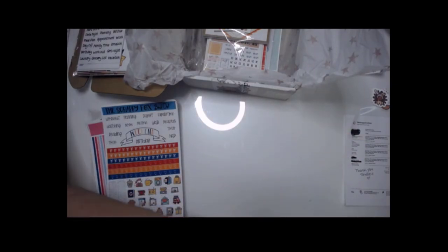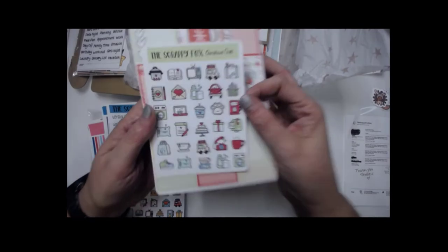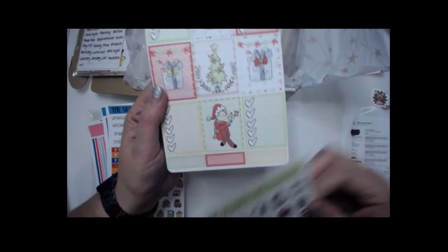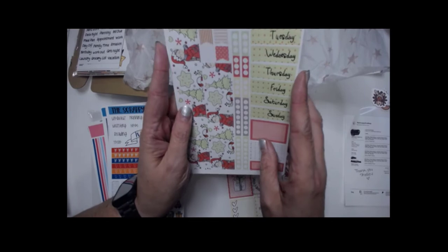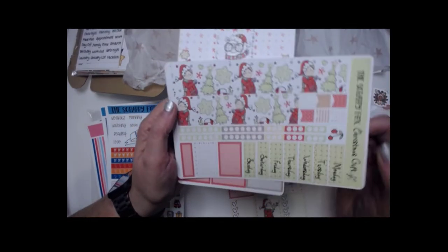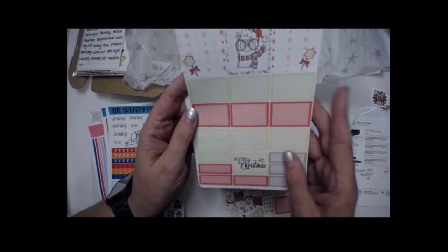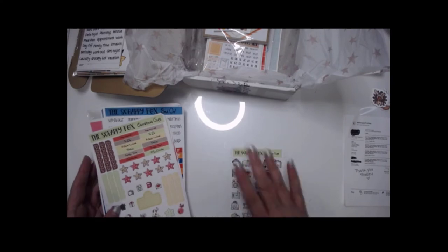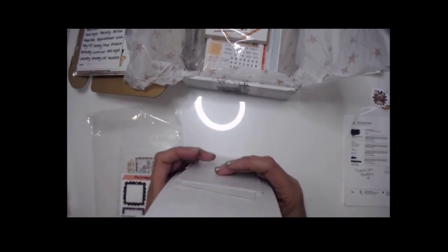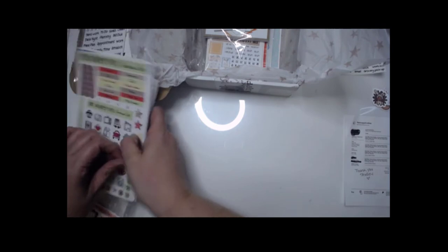Ooh, look. I mean, there's so much. Okay. So, Christmas gift. You've got your icons, your full boxes, plus some checkoffs. And then you've got the washi. Another full box. Oh, those boxes are cute too. Merry Christmas. Ah, cute. And then this. Okay, so, whoo, man, that is all of that one. It's all of that $20 bag. Yeah, can you believe it? That was just 20 bucks for all of that.